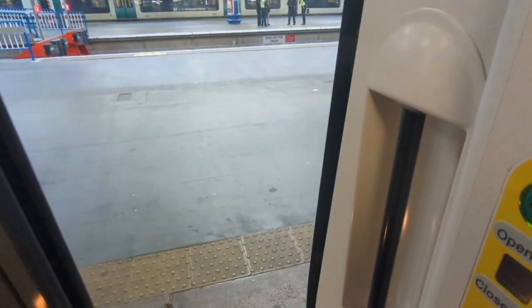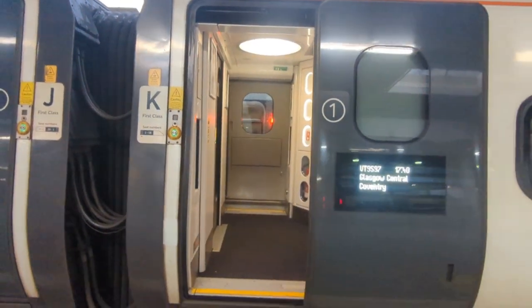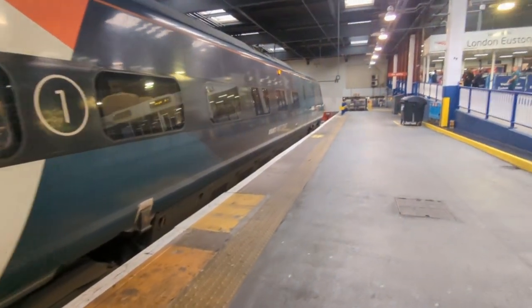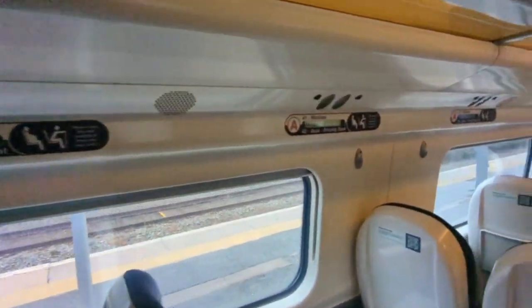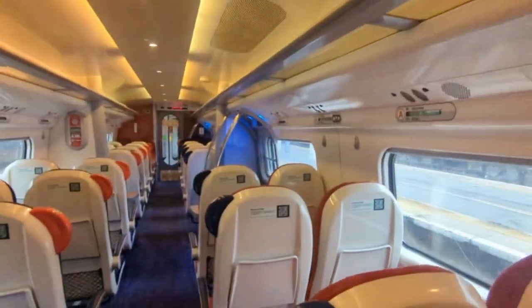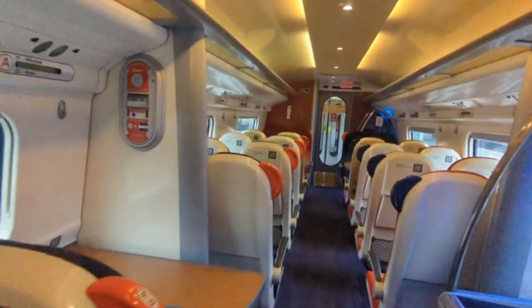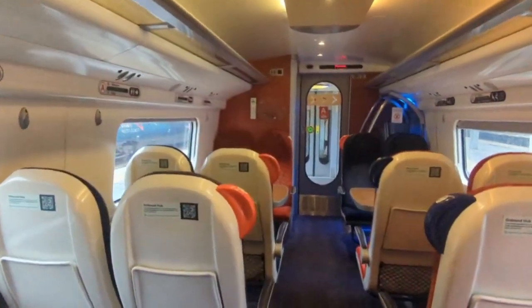Meanwhile, there's a briefing going on in Coach K, so I can't go in there really. Don't need to say which seats are priority seats this time because it's a non-refurbished set. Exact same as the refurbished. Legroom in the non-priority seats is alright.